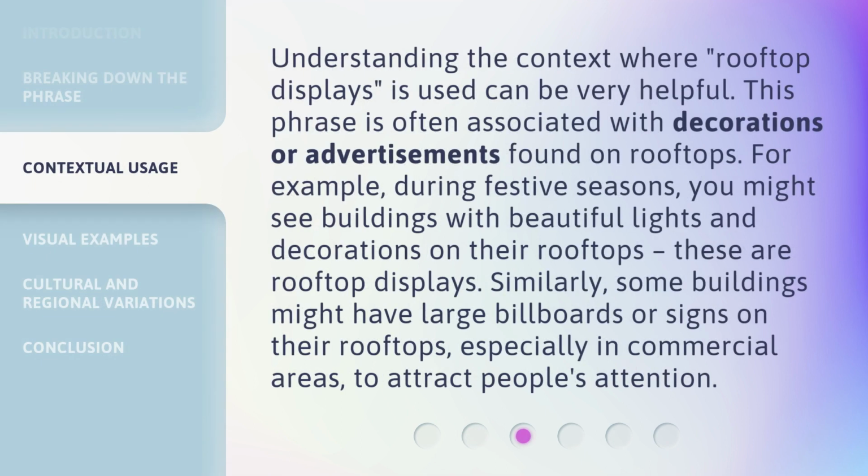Understanding the context where rooftop displays is used can be very helpful. This phrase is often associated with decorations or advertisements found on rooftops. For example, during festive seasons, you might see buildings with beautiful lights and decorations on their rooftops. These are rooftop displays. Similarly, some buildings might have large billboards or signs on their rooftops, especially in commercial areas, to attract people's attention.